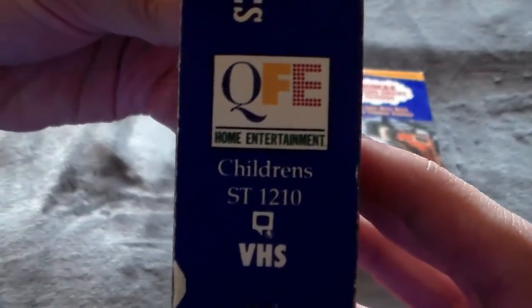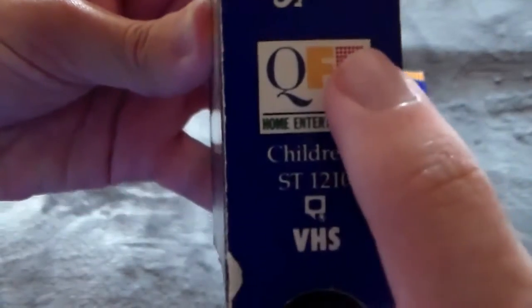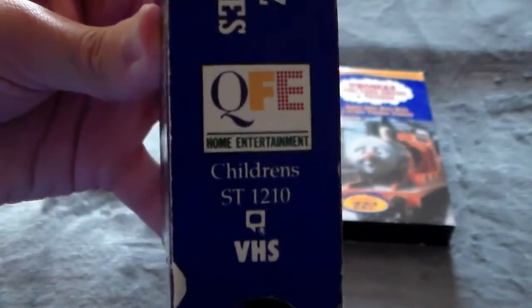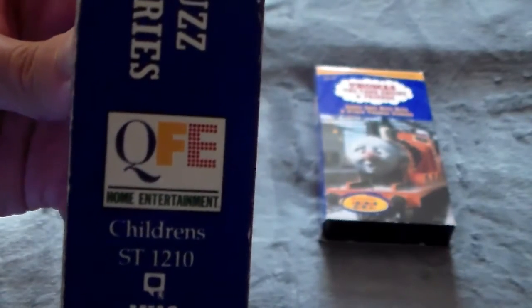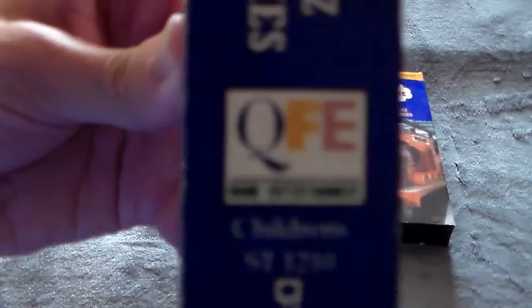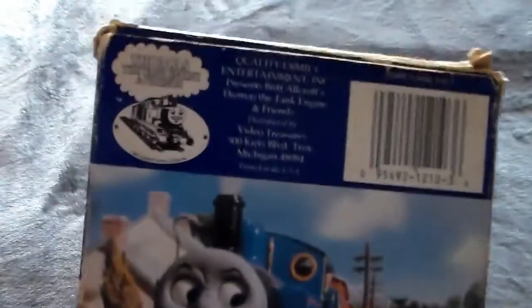We scroll down the spine here. QFE, Quality Family Home Entertainment, and this company took over the licensing rights to releasing the Thomas and Friends home media from Strand Home Video, formerly Strand VCI, and now it's QFE, and it will remain QFE for about 2 more releases after this one. Yeah, QFE didn't last very long, but yeah.